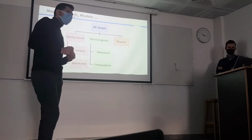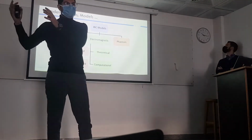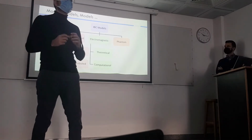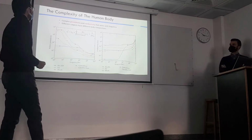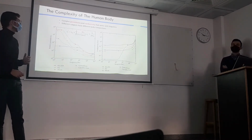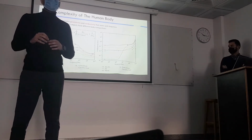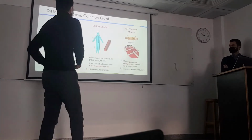So to start with our electrode design, we should really start with a model for the human body, because we're designing something on the human body. And it turns out that we have three different models. We can have electric circuit models, electromagnetic models, or even physical models. The reason we have all these different models is because the human body is a very complex medium. It has a complex permittivity and a conductivity that changes with frequency. In addition to that, each one of us has a different body composition, adding to the difficulty of the modeling.